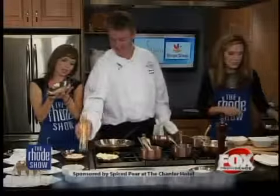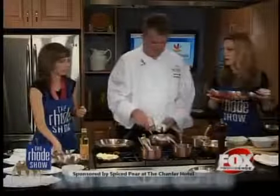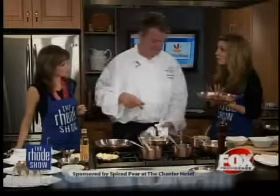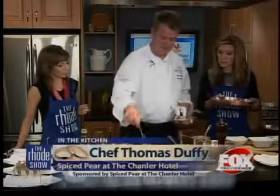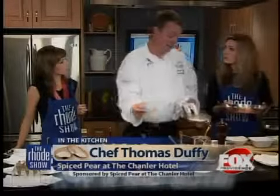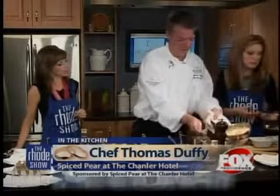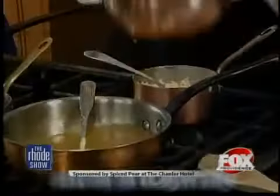We use them every day. That is beautiful. This pan is worth more than my whole life right here. But you guys have a very specific reason for cooking with this kind of kitchenware. Because it heats evenly and it's the best you can do. And they're pretty. They're pretty too. Yeah, we're all about pretty. I knew you would be.